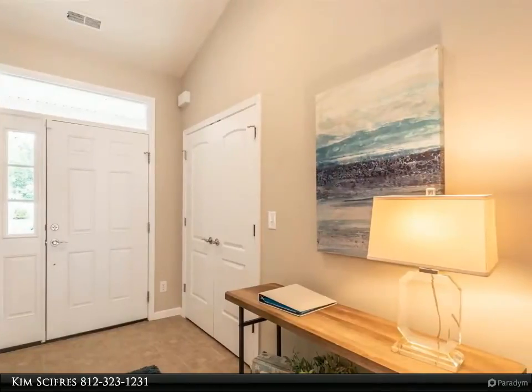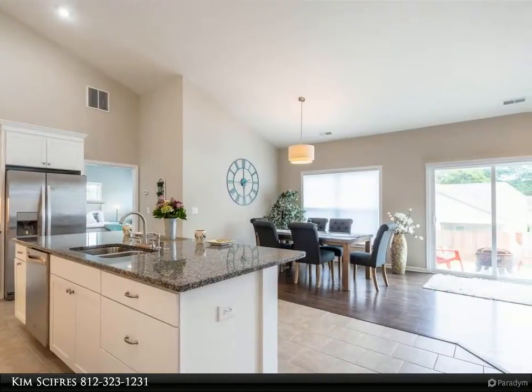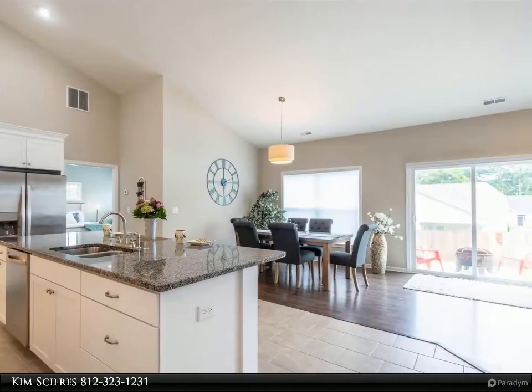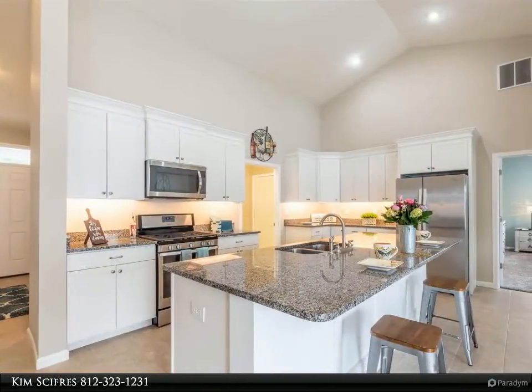A cool feature the owner added: electronic blinds in the dining and great room. Convenience to both Bloomington and Ellettsville makes this a stellar location, close to I-69, IU, restaurants, and shopping.